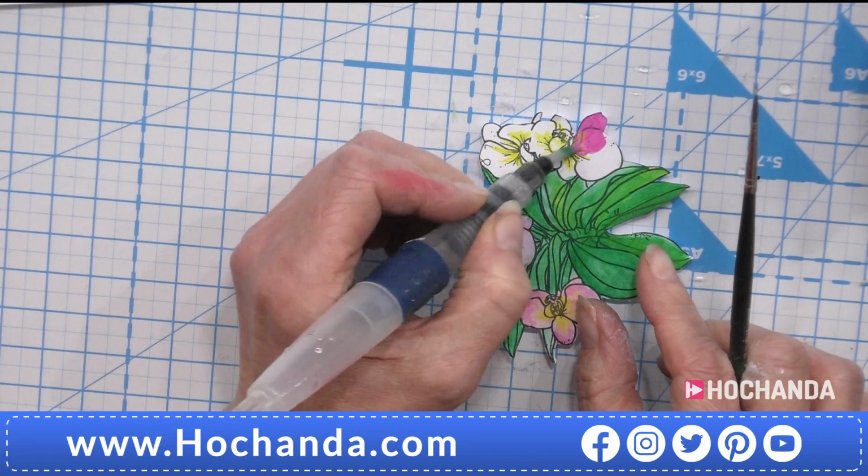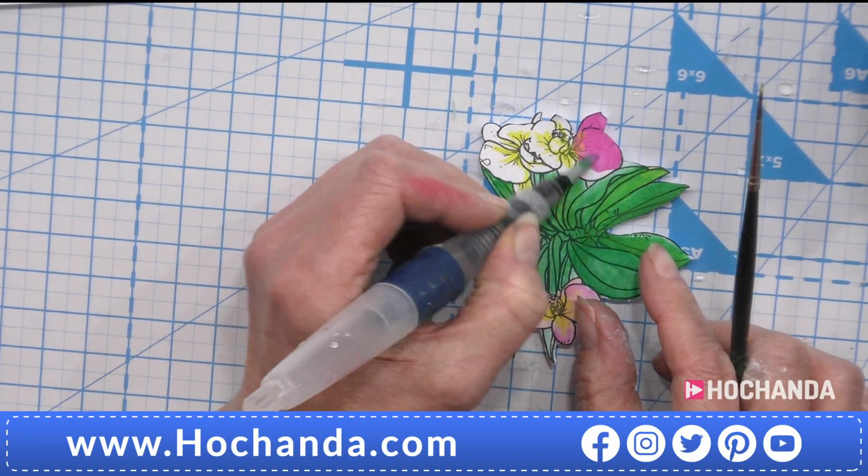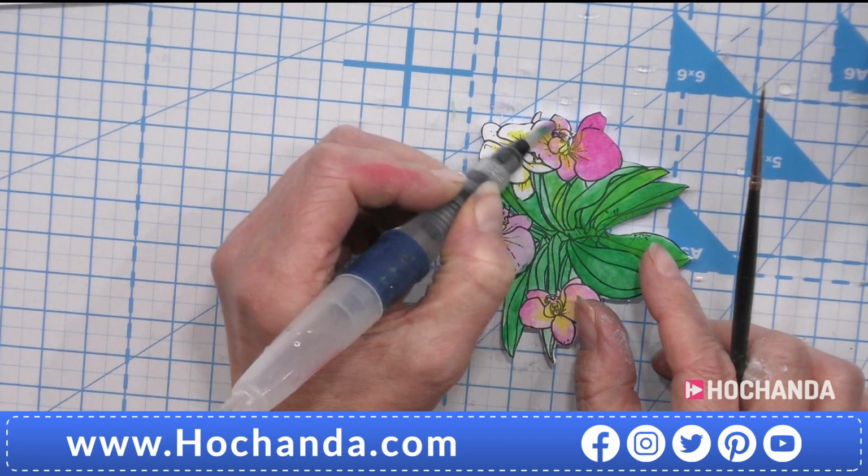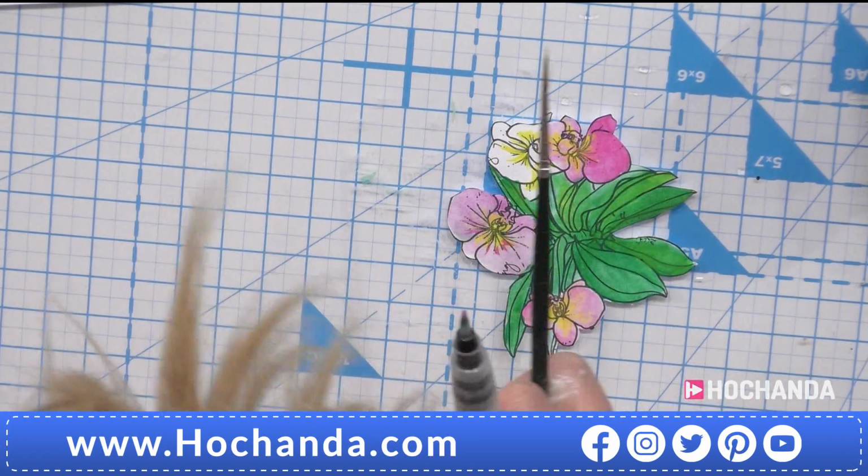I've watered down the pink, so it's not as intense. These acrylic paints? Yeah. Fabulous. Yeah, they are. They're nice, aren't they? Yeah, I like them. They are.